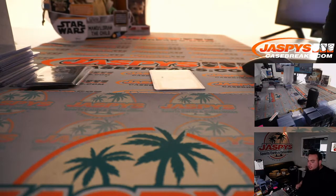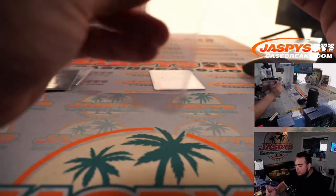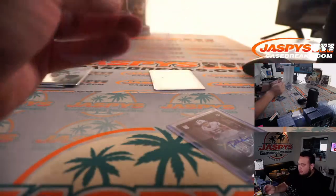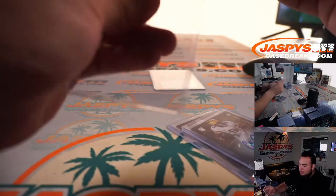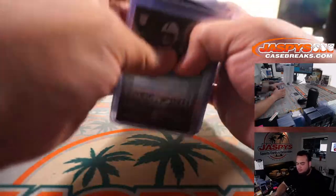Alright guys, and there you go. And shockingly, there were no redemptions in this. There were at least 5 redemptions in the last case. So I guess either there's going to be more, or all of the redemptions are going to be in the second half. I'll do a quick recap, but to my knowledge, there weren't any redemptions.